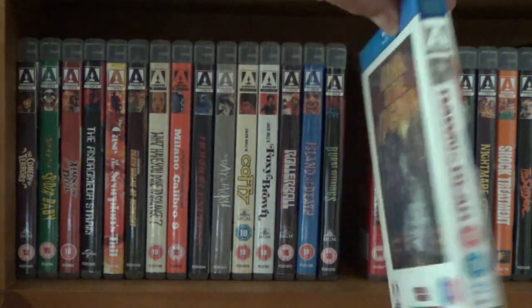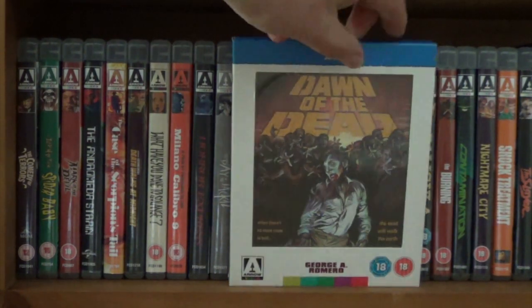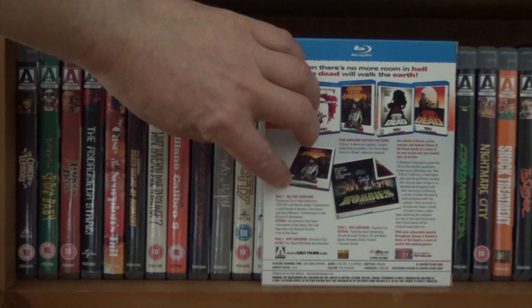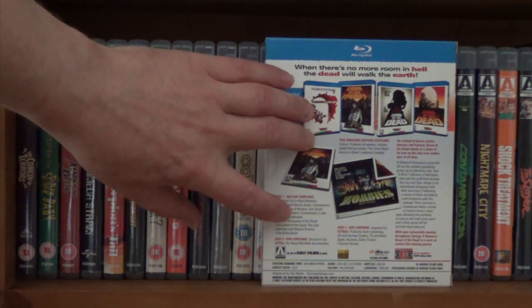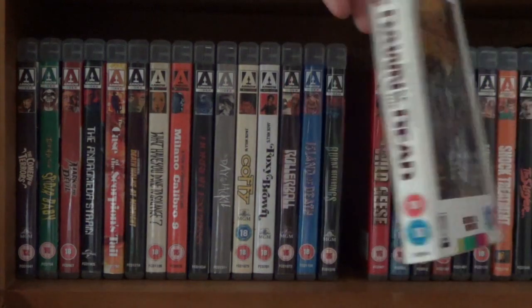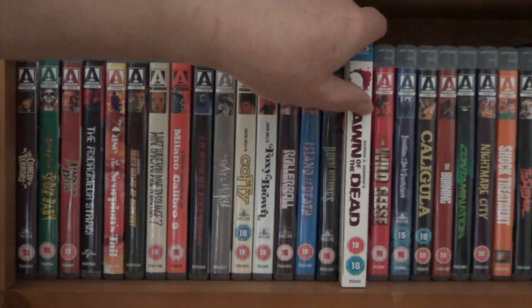This is my only other window box, Dawn of the Dead, and I think this was the very first Arrow I got. It's got a director's cut and a theatrical cut. Unfortunately, the director's cut is on DVD, not Blu-ray. But a good package. My only regret was not getting Day of the Dead at the same time.